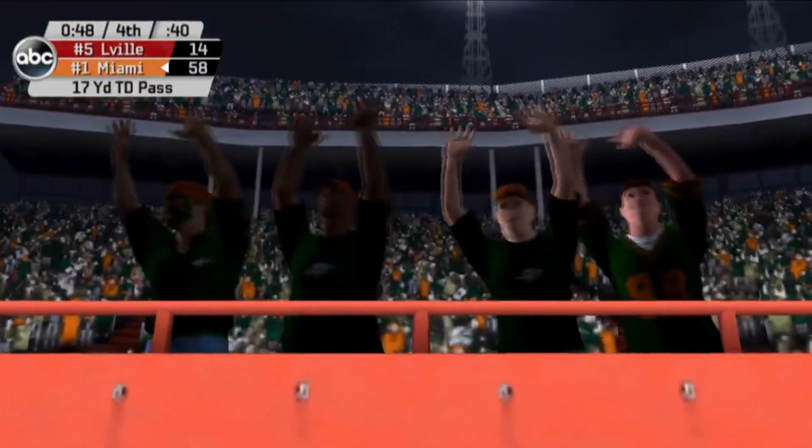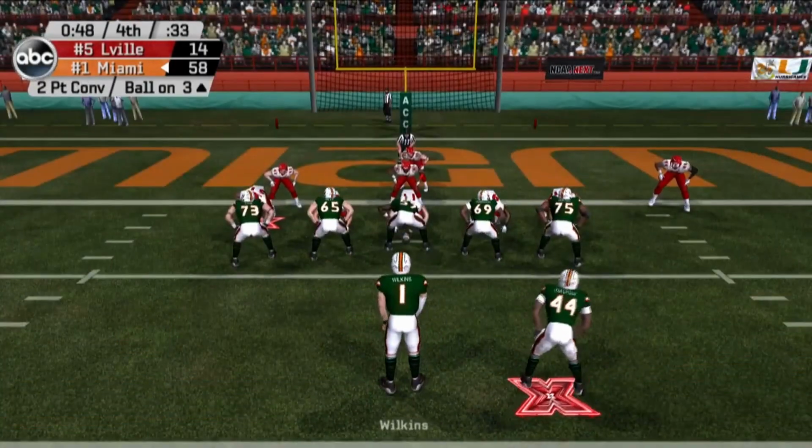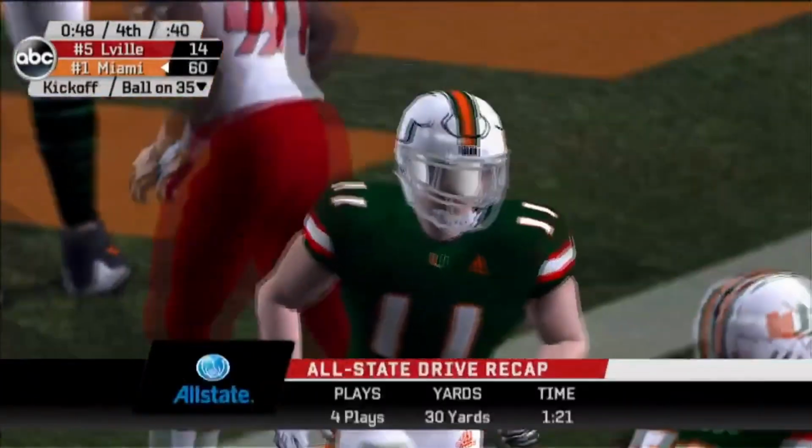You're dang right we padding the stats because we're Miami. We're getting booed by our own fans. Four receivers lined up here. Oh, we're still going to drop the 60 burger on him. We don't give a dang.